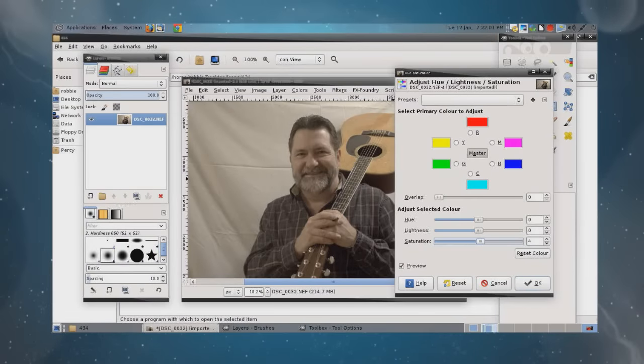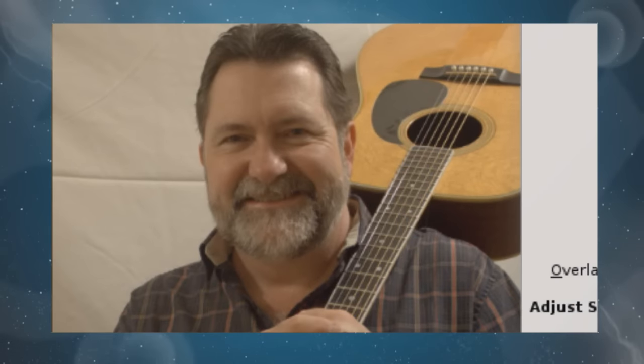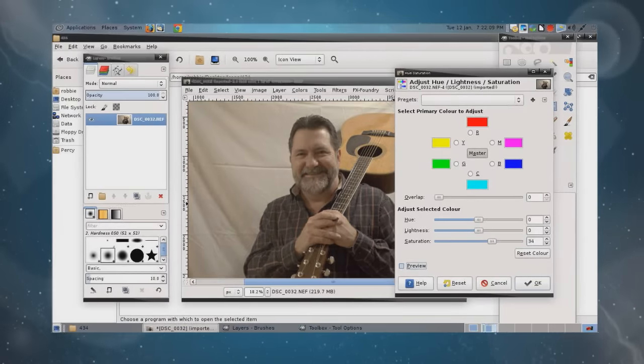So let's actually do that. We're going to bring it up a little bit, and it's going to be different per photo. But you see what that's done? Okay. It's really brought up the color of the photo. Let's turn off the preview so that you can see the difference. There it is there. Turn back on our preview. Not sure if you can see that as well at home.